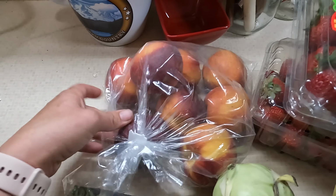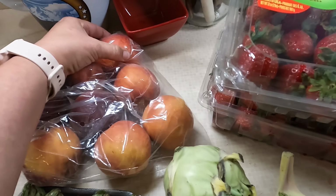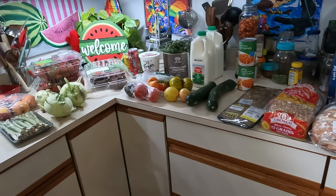And then they had lots of peaches, so I grabbed, I think these are peaches. They're not quite ripe yet, so you put them in here and then they'll get ripe. So I think that's why they did that. And that is all that I got on my haul this week. However, I also volunteered.